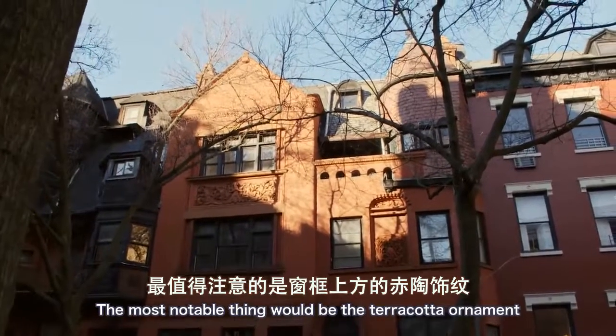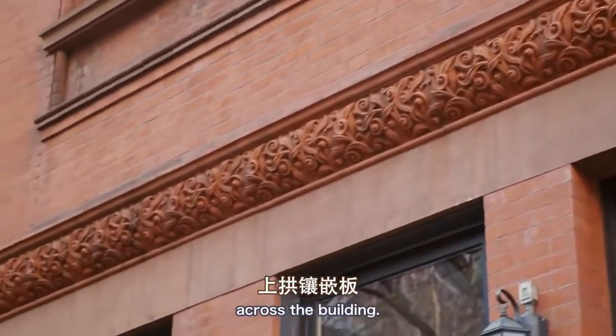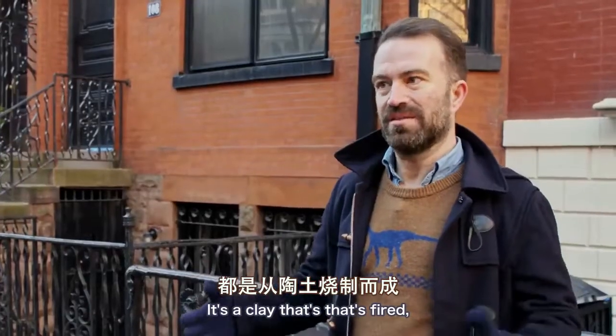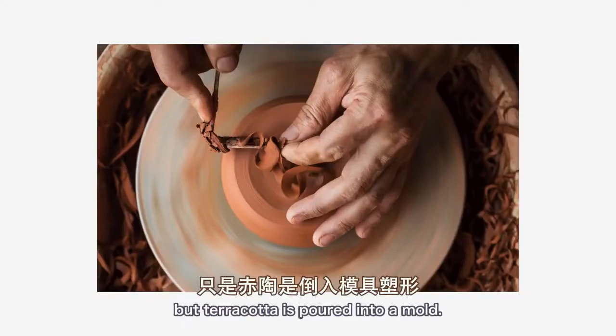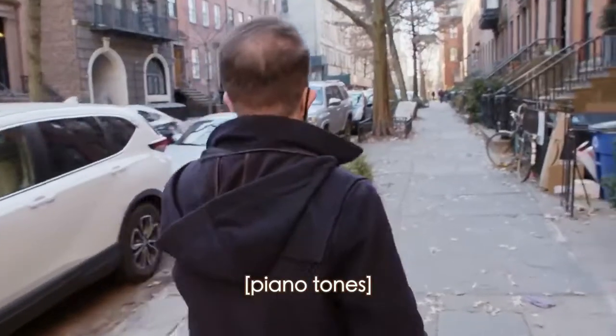The most notable thing would be the terracotta ornament on top of the windows and the inset spandrel panels across the building. Terracotta is a material that's essentially built like a brick. It's a clay that's fired, but terracotta is poured into a mold, so you can get these really deep relief sculpted shapes out of it.